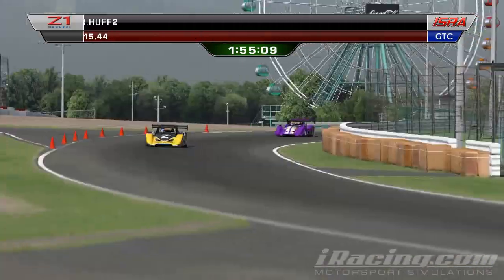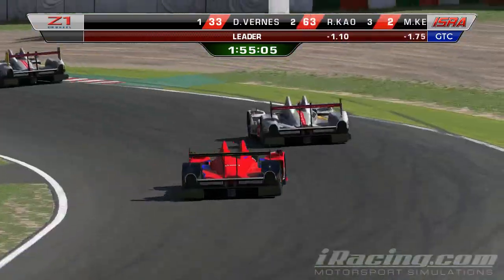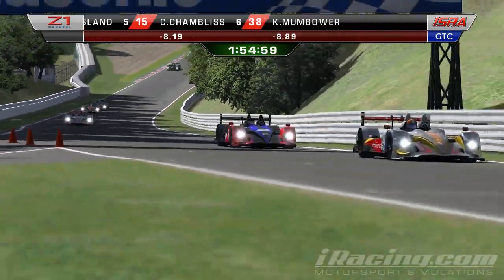So actually, once the HPDs come up to start lapping some of these slower cars here, that's where you get the really, really big speed difference. HPDs are pretty much faster through most of the track, but going through 130R against the Ford GTs, you're going to see a massive speed difference.